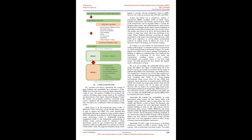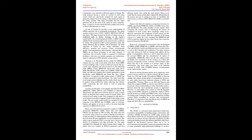LEED, Green Mark, and GBI were found to have similar approaches to point distribution while BREEAM and Green Star show similar approaches. As opposed to other rating systems, CASB has a unique approach to point distribution. The study found that some rating systems highlight specific credits which may result in projects being certified by solely achieving that criterion while overlooking the rest which is vital to achieving sustainability.